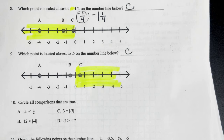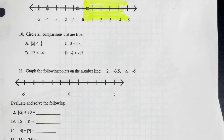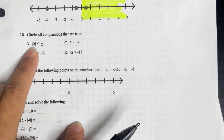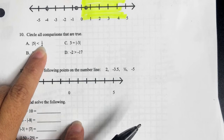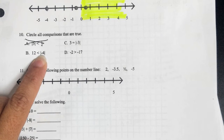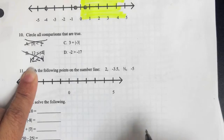Okay. Looking at the bottom, in case you were absent or whatever, I'm going to kind of talk about it. Absolute value. These little lines right here, the little double bars, mean absolute value. How far is it from 0? So like if this is 5, it is 5 steps from 0. So is 5 less than a 4th? No. 5 is greater than, so you would not circle that one. Is 12 less than 4? No. That should be a positive 4 because of absolute value. And then make the comparison, and that does not work.